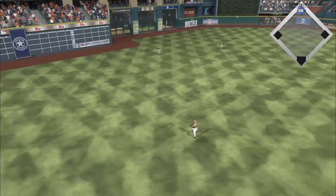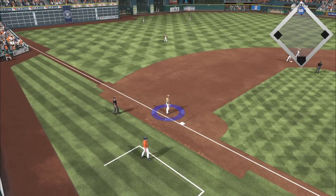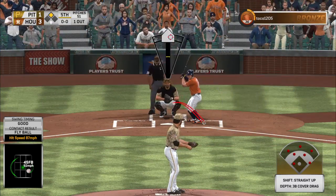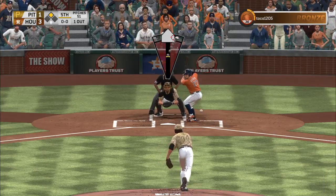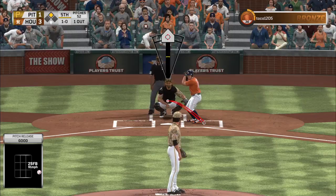Calhoun arranged to his left as he tracks this one down in left center for the first out. Here's the second baseman, Jose Altuve. Third trip to the plate for him here tonight, 0 for 2 at this point. Fastball, and he has to bend out of the way of that one.